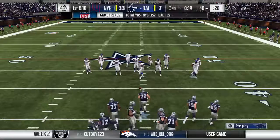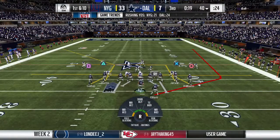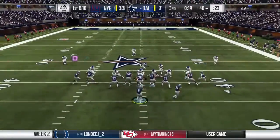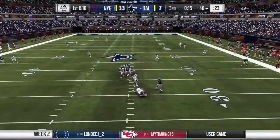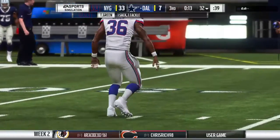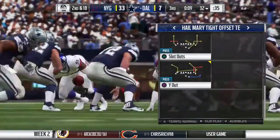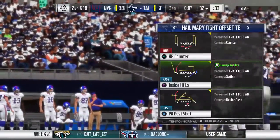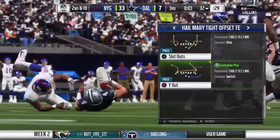So good starting field position for him here as they come up 1st and 10. Prescott from the gun. Nowhere to escape, and he goes down. The amount of sacks that they've absorbed in this game is absolutely extraordinary. Let's just face it. This offensive line, flat out, cannot handle this pass rush. It's been demonstrated time and time again.